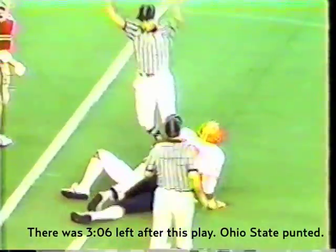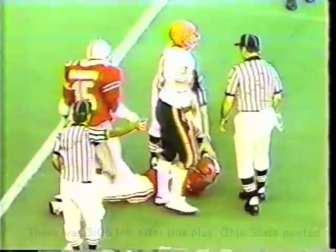Wilson rolling left. Has time, throws one. It is intercepted in the end zone. Tell me why he ran it out. His 61st pass of the afternoon. Completes it to Martin up the middle. At the Ohio State 37-yard line. Here's the 62nd pass. Wilson throwing. Caught by Benson at the 22.